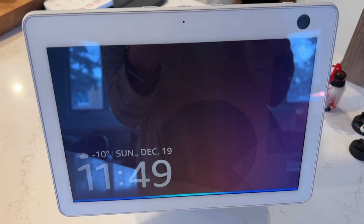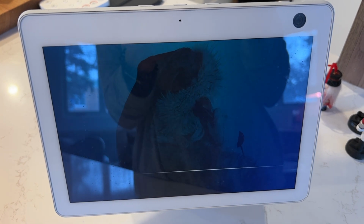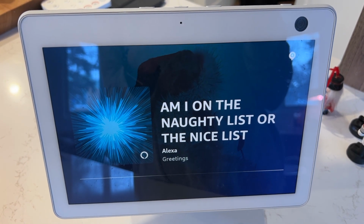Want to know if you're getting a stuffed up stocking or a lump of coal? Just ask Santa. Have you done your chores around the house lately?